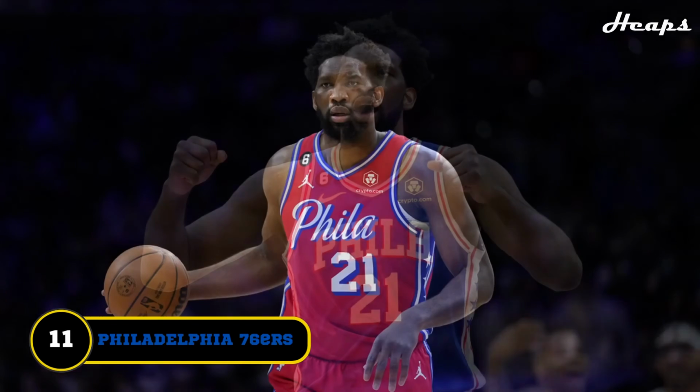At number 11, give me the Philadelphia 76ers. I love how the red, blue, and white perfectly complement each other in all of their jerseys, and the brotherly love jerseys are solid, but they aren't really up to par with their main icon, association, and statement jerseys.